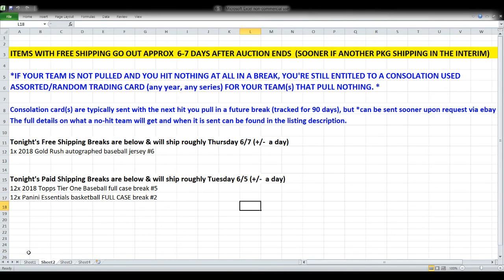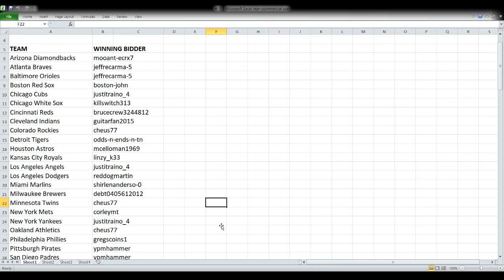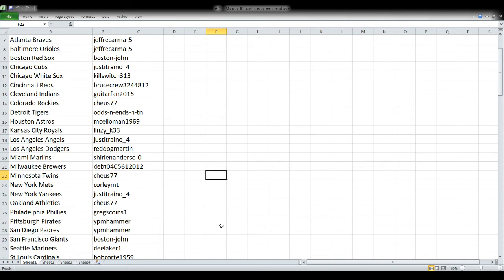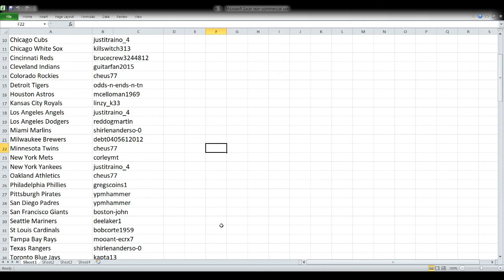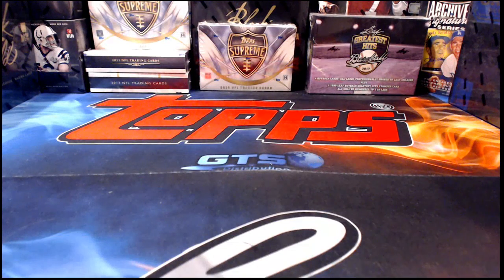So I think that's all the boring stuff that you have to go through every night, and now we're ready to get started. A 2018 Gold Rush autographed baseball jersey. This is break number 6. And of course, everything we're opening tonight ended tonight, which is Friday, June the 1st. You will see there, team names are on the left. eBay user IDs for our winning bidders are across from our teams. And a new spreadsheet goes up before the start of every break. So if you're not in this one, you will get a chance to see your name up there when we get to your break.